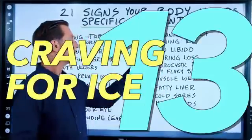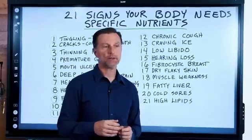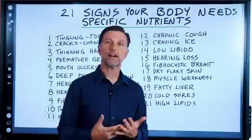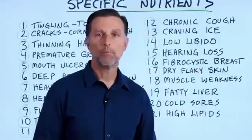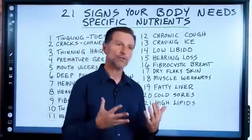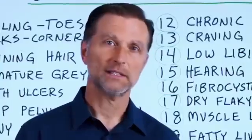All right, the craving for ice is an iron deficiency, and sometimes people even crave dirt or chalk. You might see this in someone who's pregnant. They need iron. The best source of iron is not from plants, it's from red meat or liver. But iron helps you carry oxygen in the blood. Our bodies do not have a way to get rid of excess iron, so don't load up on iron. Take it if you need it.